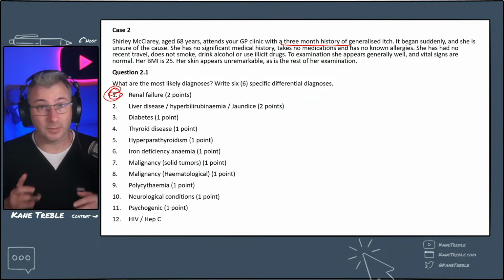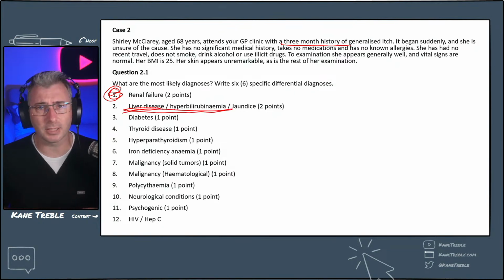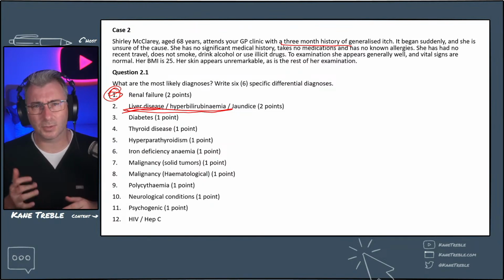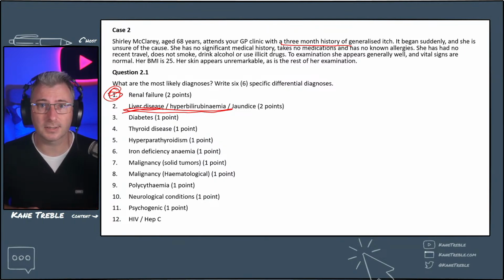Tied in with that then, one of the things listed is jaundice and liver disease. I think I'd be more inclined to specify liver disease or hyperbilirubinemia, but they have specified that her skin appears unremarkable. In my opinion, I would be hesitant to put jaundice if they've specified against that. But it has been seen to be an accepted answer previously, so I'd probably specify liver disease.